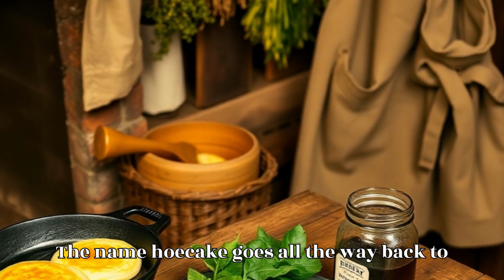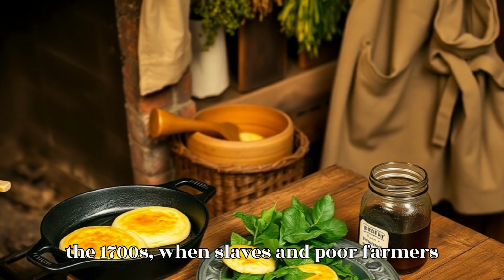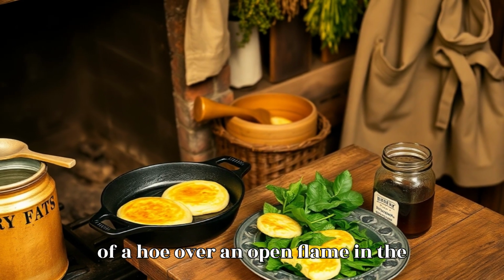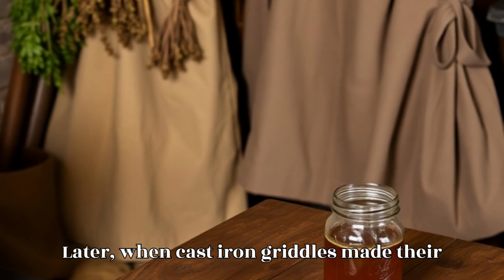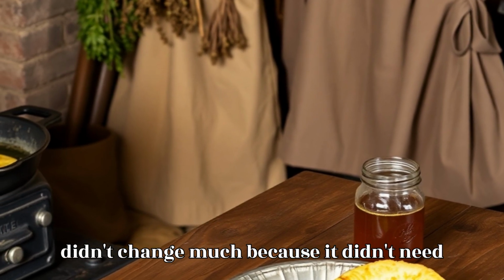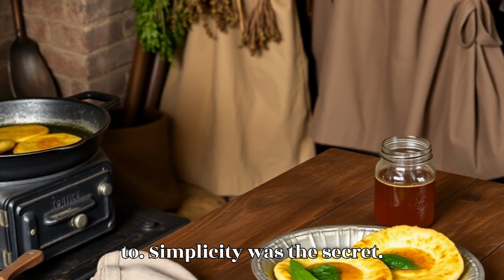The name hoe cake goes all the way back to the 1700s, when slaves and poor farmers would mix cornmeal with water and salt, then fry the batter directly on the back of a hoe over an open flame in the fields. Yes, a real hoe. Later, when cast iron griddles made their way into kitchen hearths, the recipe didn't change much because it didn't need to. Simplicity was the secret.